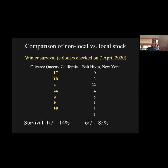And again, I do take the step of putting my bait hives as far as possible from the places where I know there are beekeepers' hives, because I know a lot of beekeepers buy their queens from places like Olivarez.